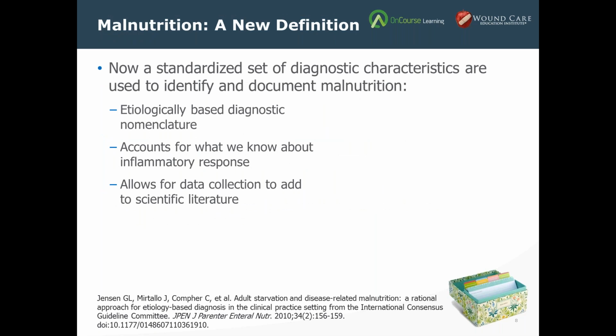etiology-based definition and diagnostic nomenclature that accounts for what we know about the inflammatory response. That's probably one of the biggest changes: as we've learned more about inflammation, we have changed what we characterize as malnutrition. And of course, because we have all of this data now and we have computers, there's been a lot more literature out there. I've been in this field for quite a long time, and at the beginning, we really didn't have a lot of good studies. We didn't really know. But now, because data collection has gotten so much easier, there's been a boom of nutrition studies that really support what we need to do for our patients as far as nutrition and even in wound healing specifically. So there's a lot more data out there.